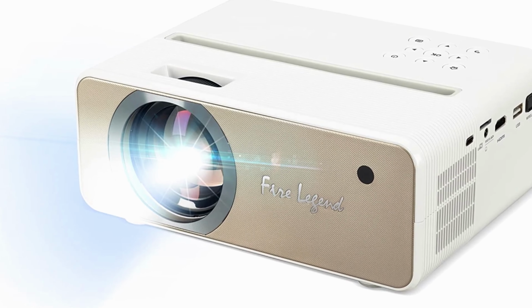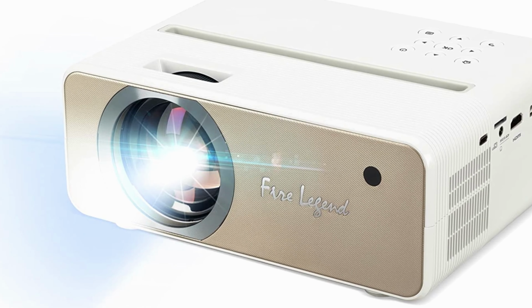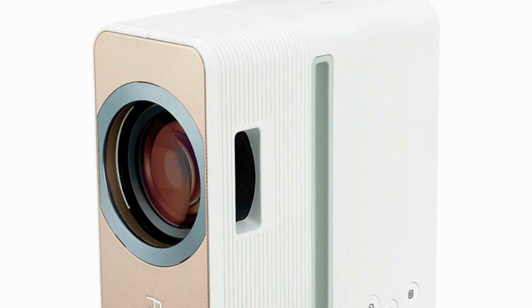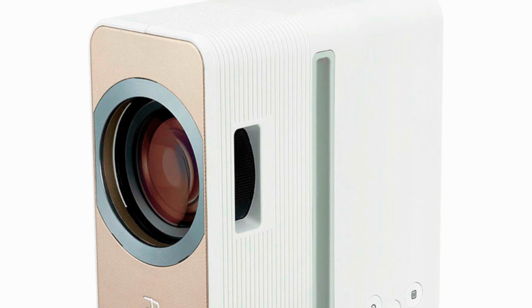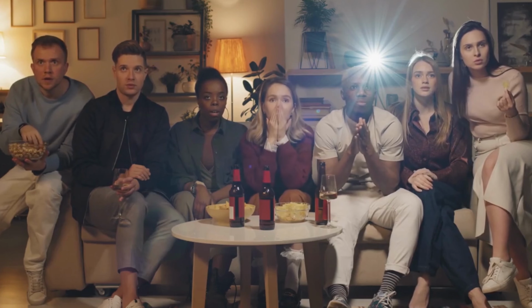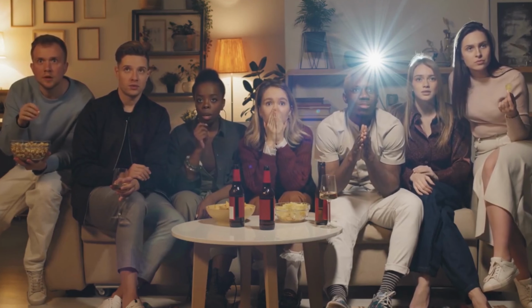We start with an overall rating of 3.3 out of 5 stars. The Aopen Z10, at the time of the test, the price was around $130. Super affordable LED projector with full HD resolution and 5,000 lumens. Strengths: powered by Acer LCD LED Beamer with full HD resolution of 1920 by 1080 pixels.